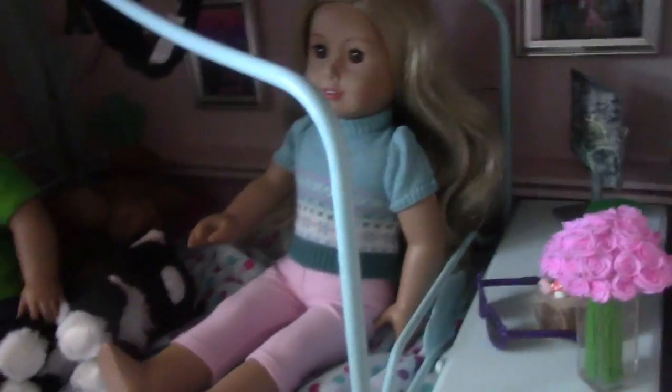So, we're going to start over here in this house. This is my most recent house. I made it out of an old dresser that didn't work anymore, it was broken. So we just updated an old dresser and painted the walls and stuff and made it into a dollhouse. So we'll start in here in the bathroom. There is a mirror.